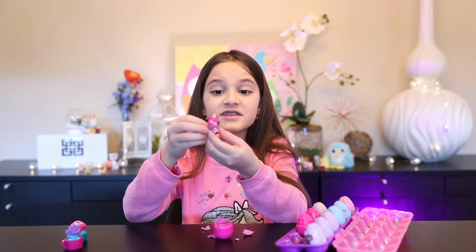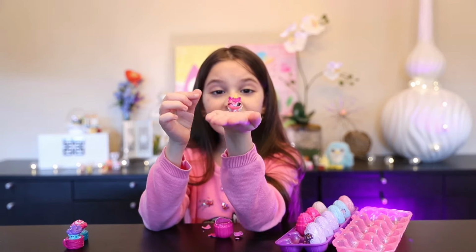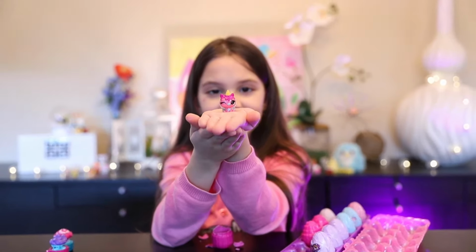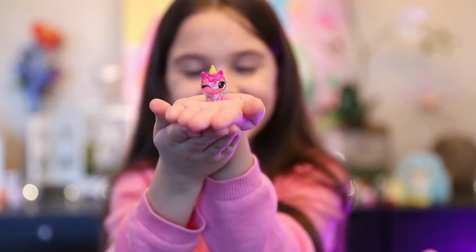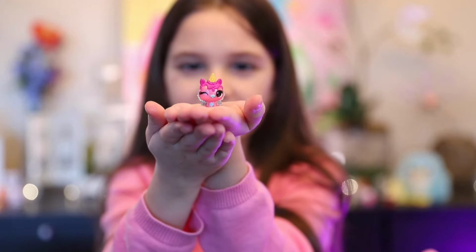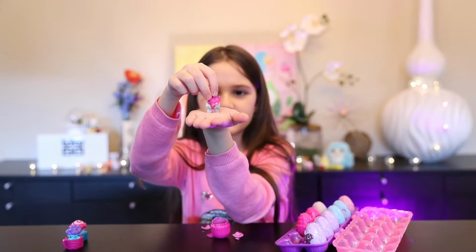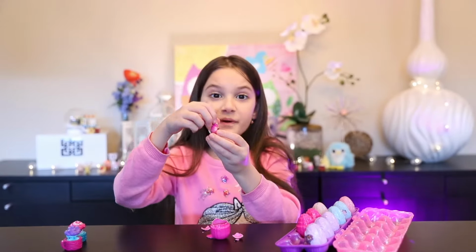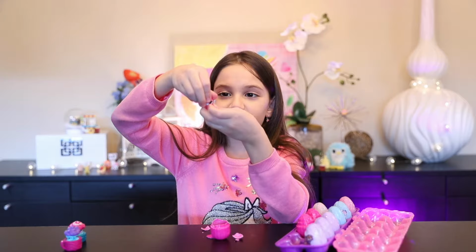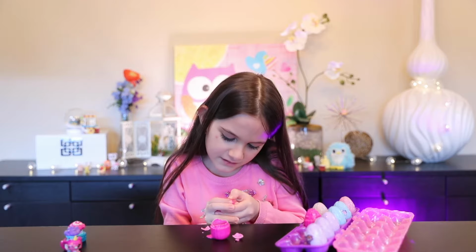Oh my gosh. You guys, that is so cute. See that? Oh my god. That is so pretty. And its wings are huge. Seriously, its wings are so huge. Oh my gosh. And the best part, look, it can twist its head. I've never seen a Hatchimal twist its head before. This is my first time. Wow. Oh, I can see it's turning pink a bit. Is it? I don't know.